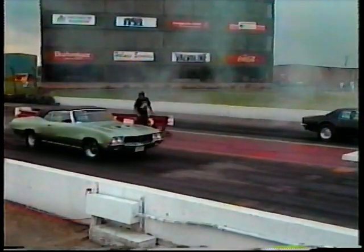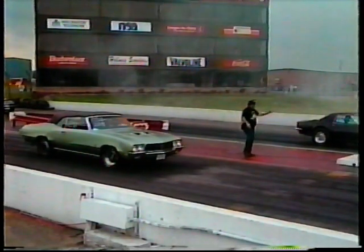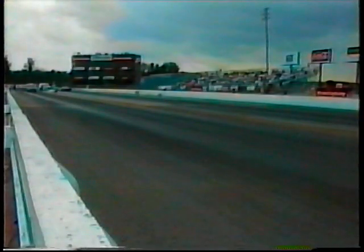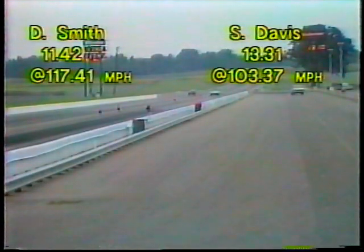Next, we've got a pair of convertibles. Derek Smith's '69 454 Corvette Roadster and Stan Davis's gorgeous 455 '70 Buick GS. Stan came in third in his class in the car show. The A-Class Vet beats the F-Class Buick.